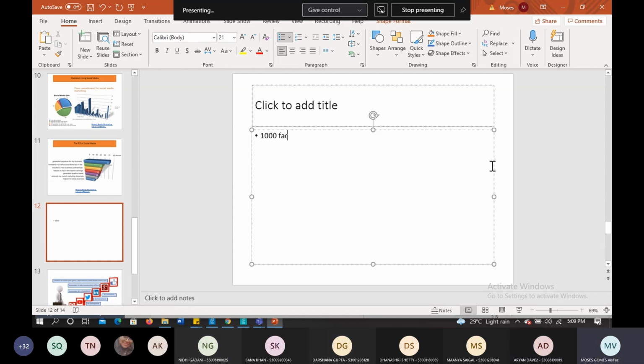So 1,000 rupees is the cost of the Facebook campaign. You are spending 1,000 rupees for the Facebook marketing campaign. Say you are able to sell a phone of 1 lakh rupees. Understood this? If I remove 1,000 from 1 lakh, how many is remaining? 99,000. Agree?